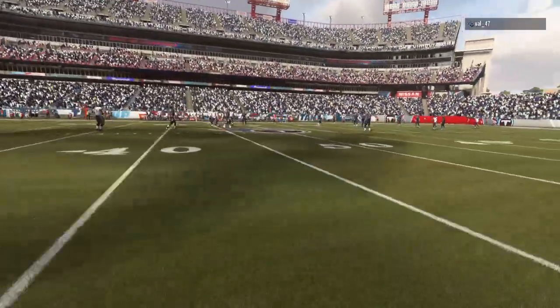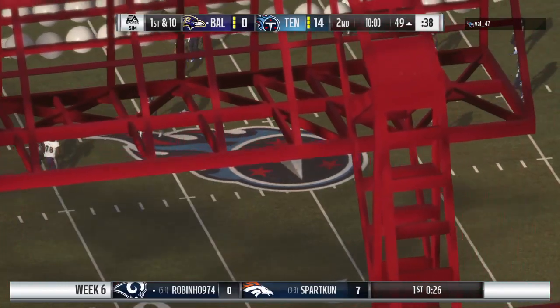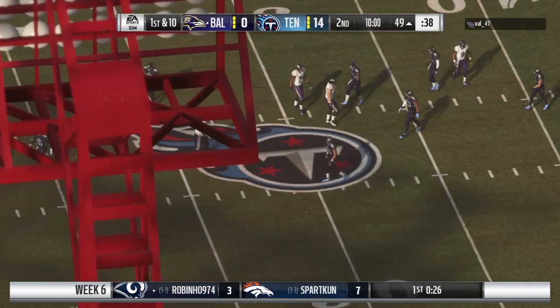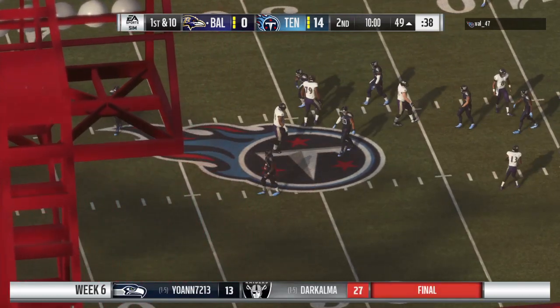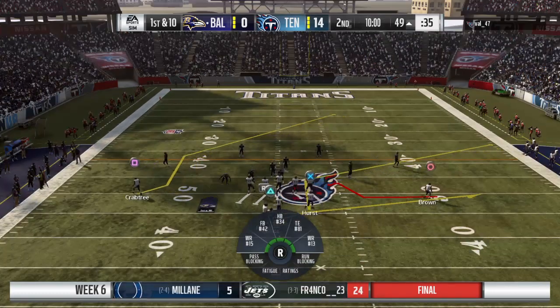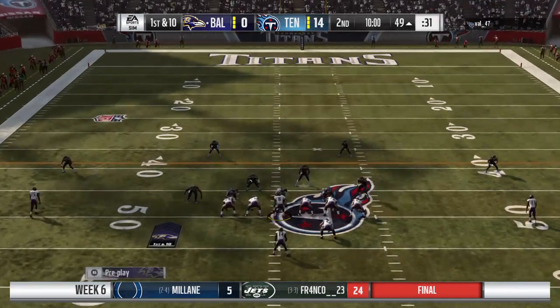Second quarter now. Brandon Gaudin and Charles Davis with you. It's the Ravens who have... So operating from Tennessee territory now. Here's 1st and 10 at the 49-yard line.